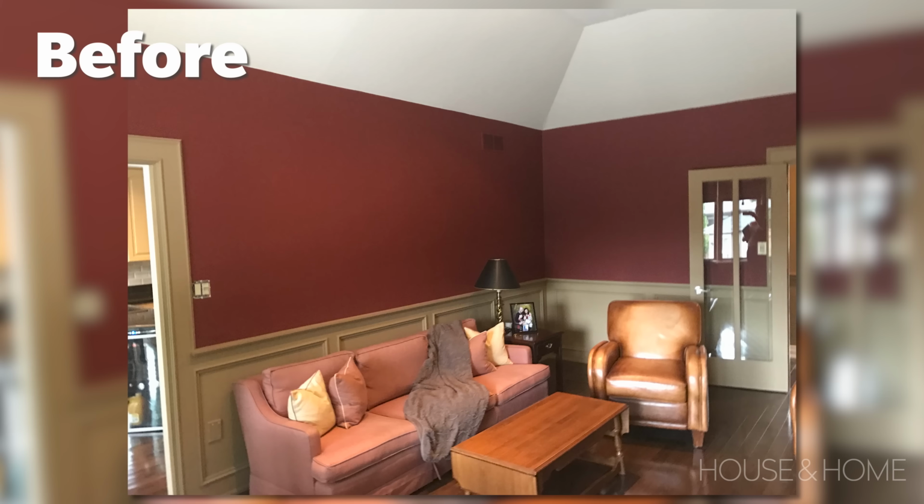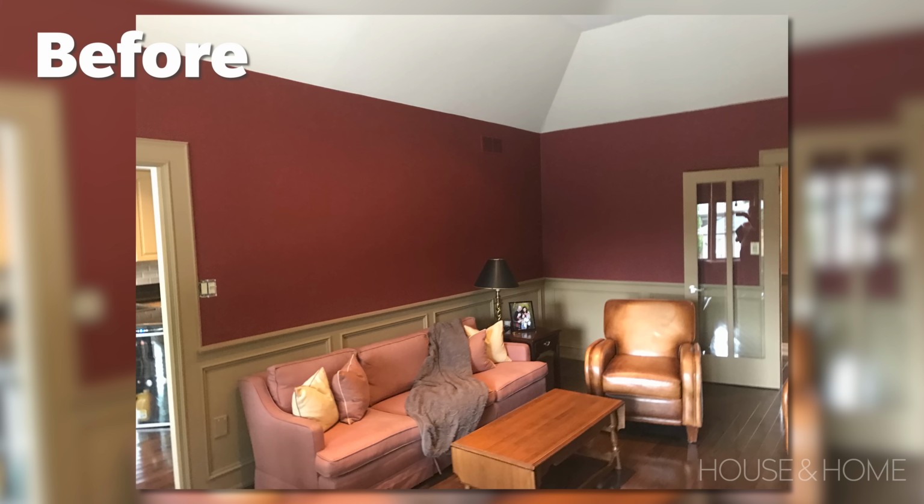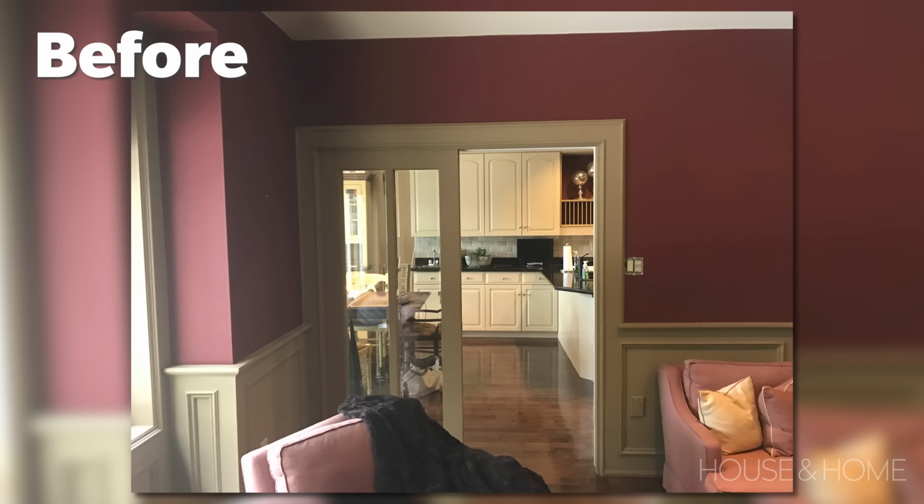The other thing about this house is that from the front, it actually looks quite small, but when you come in, you're greeted with these high ceilings and big spaces. Well, what could be big spaces? A couple of them were broken up.